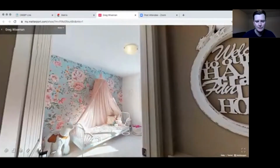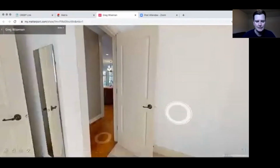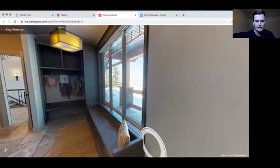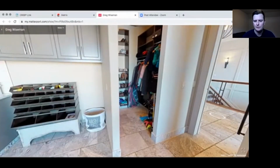Let's go into this second master bedroom. Of course, you could take the wallpaper down if you wanted to make it a little more suited for an adult, but it's got its own ensuite, which is great. Here's the garage entrance, bench seating. This is that big mudroom I was telling you about where the laundry goes off over here, lots of storage.